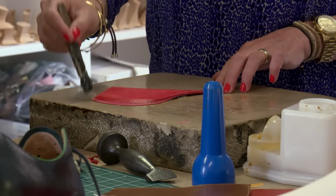But if the potential job doesn't work out, Mickey could always stock some of Caroline's bespoke pieces in her Plan boutique instead.